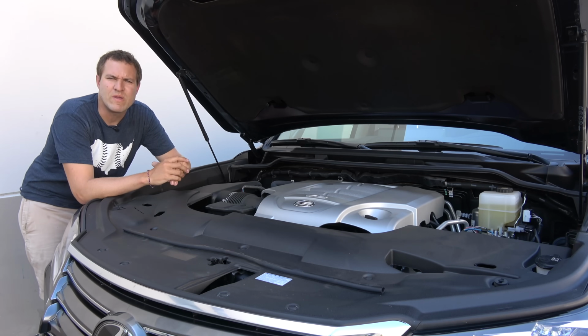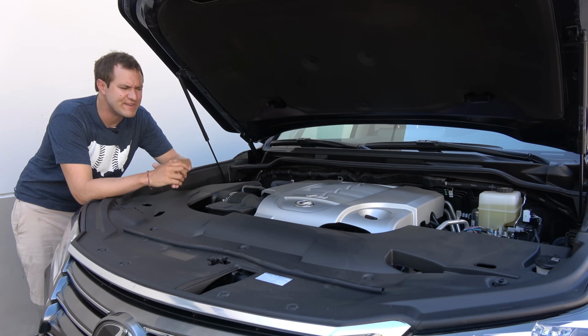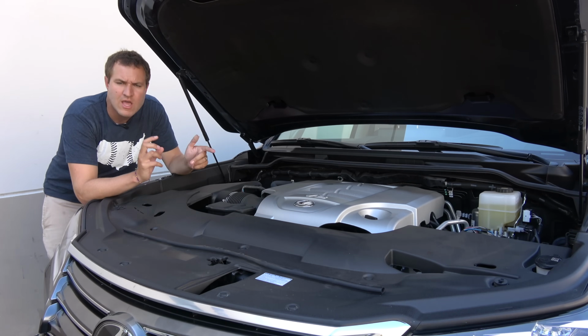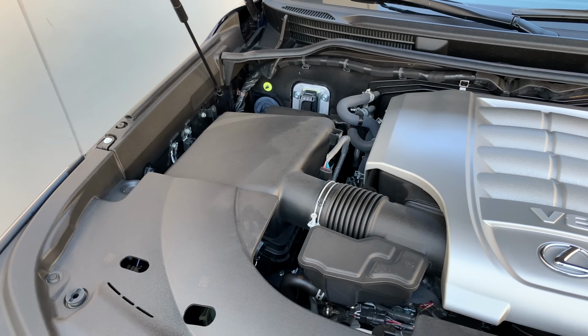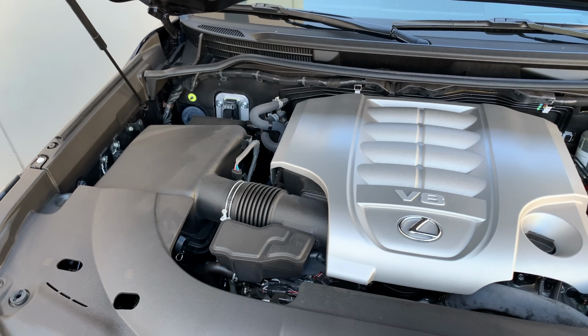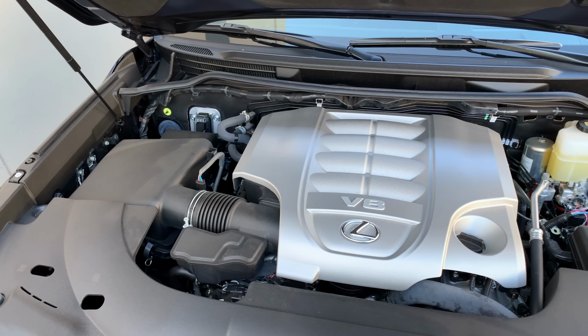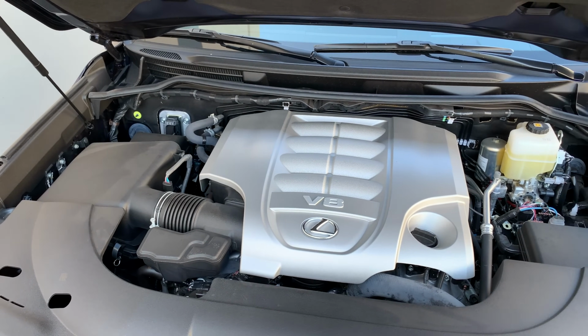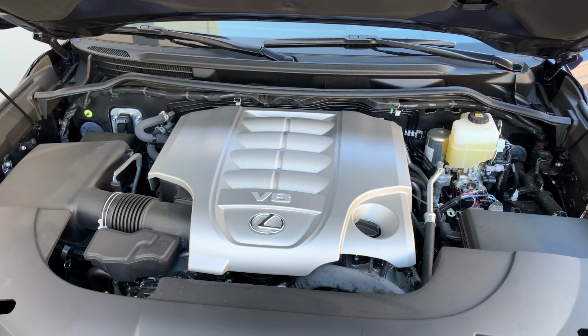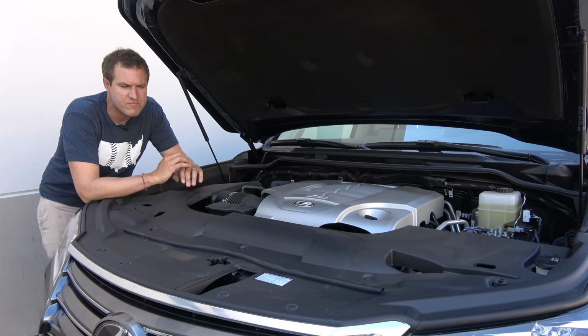And finally, we move up to the LX570's engine. It's a giant 5.7 liter V8, 380 horsepower, 400 pound-feet of torque, and it is a blessing and a curse. It's a blessing for two reasons. Number one is obvious, reliability. Unlike the modern turbo V6s where we're not really sure about longevity, this is just a big, old, relatively unstressed V8 that they've been making for ages, and it's really reliable.